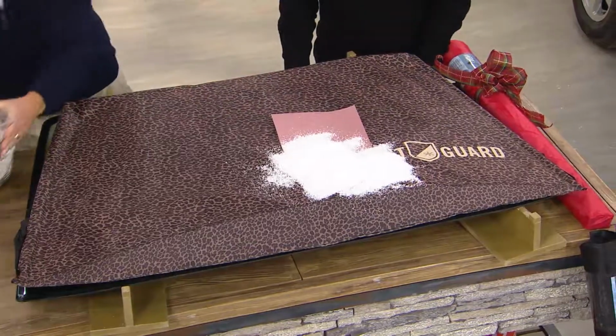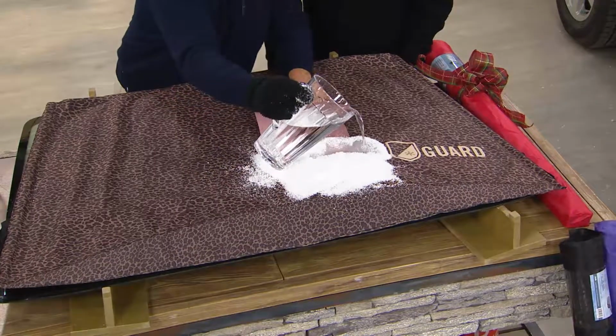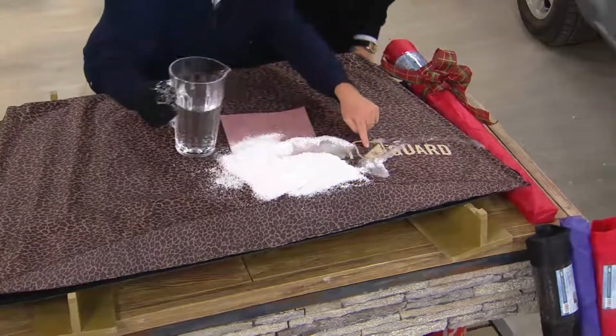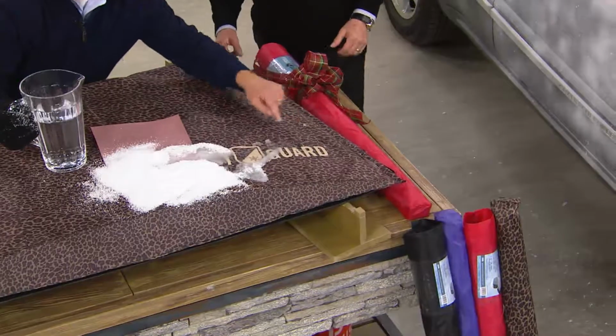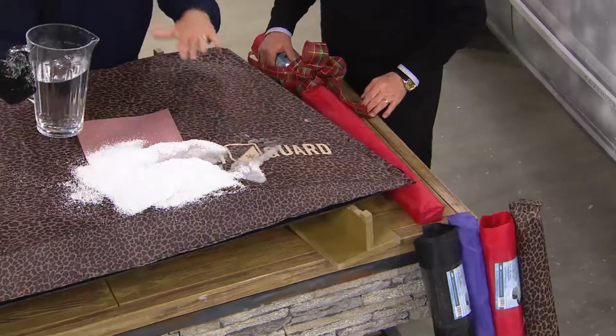All right. Same thing with the water to simulate the elements outside. I want you to notice 2 things, Dan. First, see how this water beads up and runs off of the FrostGuard? Yep. That is exactly what you want to see. It doesn't absorb in, it doesn't go to the windshield, it's gone.